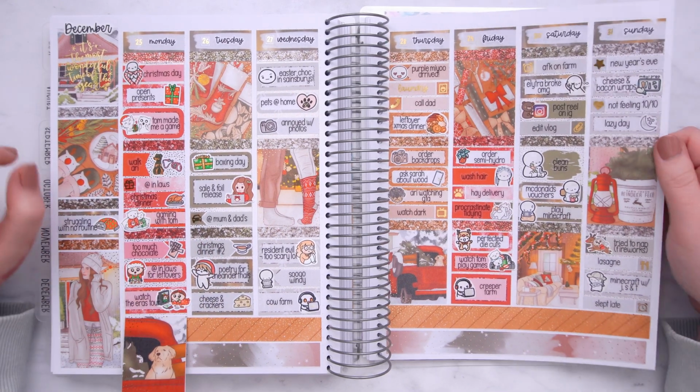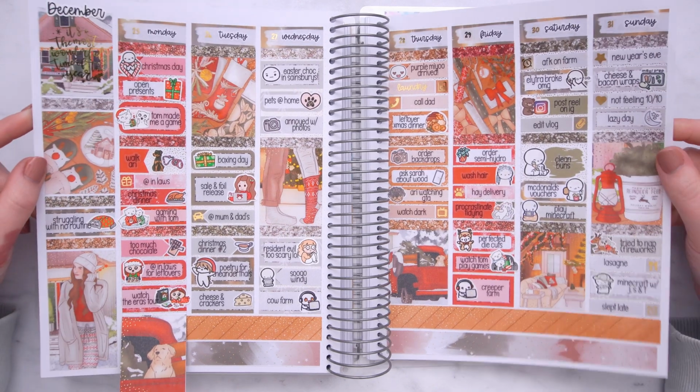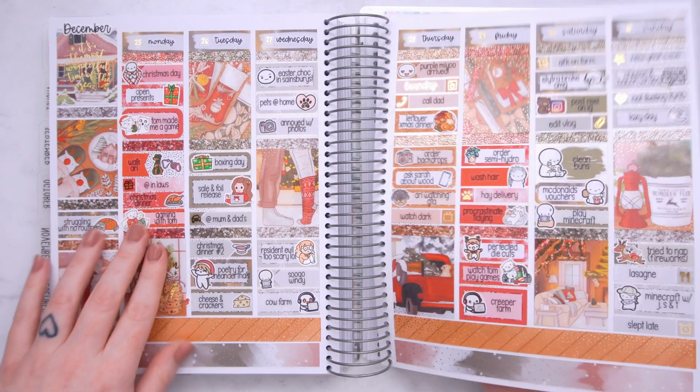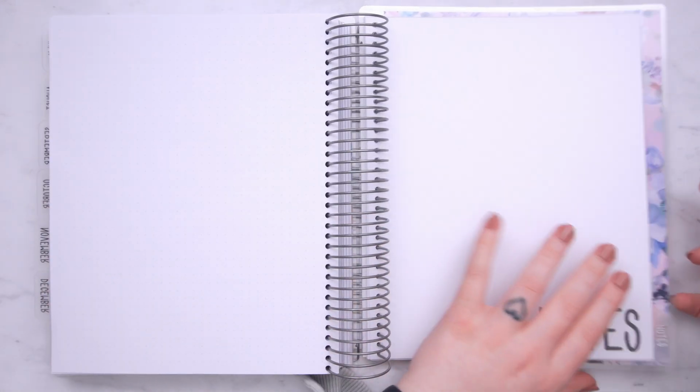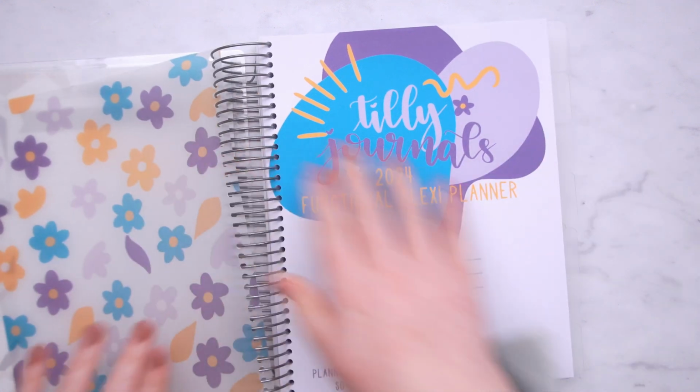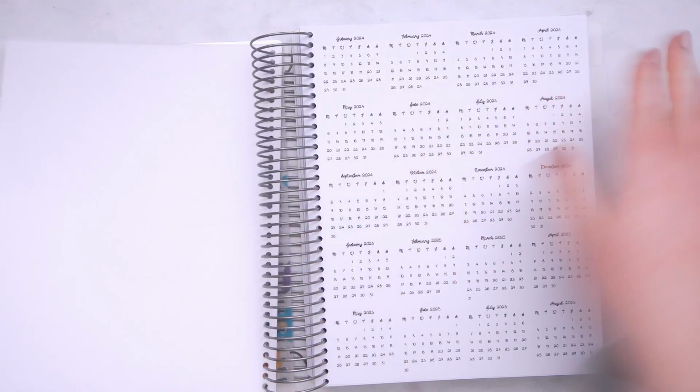But good to keep trying things. I do love this spread, but I just remember when I was actually planning feeling like things are just a little bit squished. So that was Christmas week and the last week in this planner. And then I will show you my current planner because there is a good month in there, but I'm not sure if we will have much to compare and contrast.